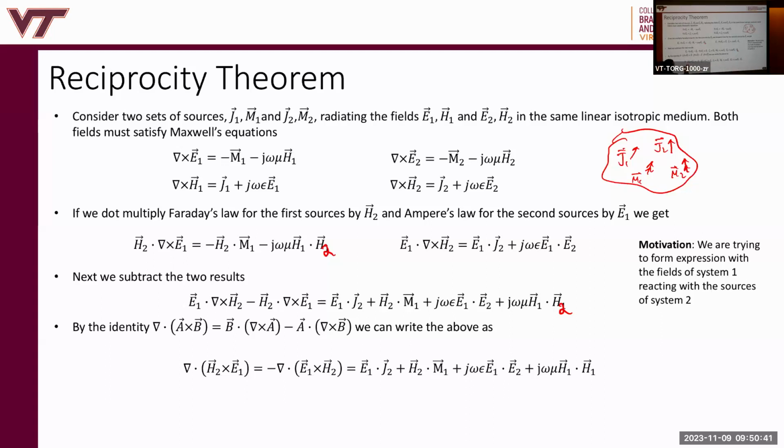The divergence of H2 cross E1, right? So the divergence of A cross B. So we have B dotted with the curl of A here. B is E1 dotted with the curl of H2. So A is H2, minus H2, which is A, dotted with the curl of E1, which is B. Okay, good. So A we identified as H2, and B we identified as E1. So the divergence of H2 cross E1 is equal to minus the divergence of E1 cross H2, because I've reversed the order of the cross product, which means you pull out a minus sign.